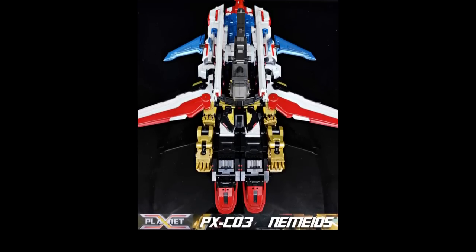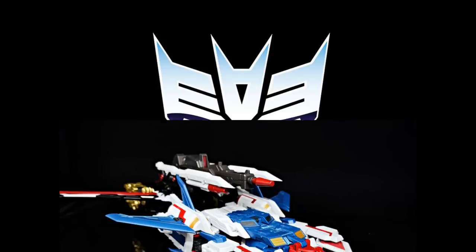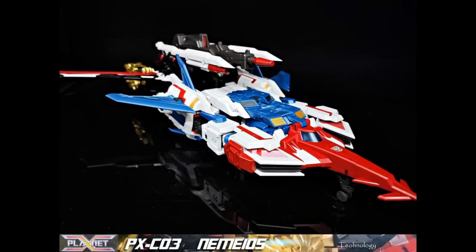Here's the alt mode, which looks pretty good overall. With the alt mode, I'm not really sure exactly how this is supposed to look based on the vintage or the cartoon, all that kind of stuff, but this thing looks really long. I kind of thought this would bulk it up a little bit more, but maybe I'm wrong with that. But that's Planet X PXCO3.